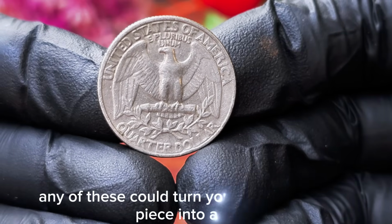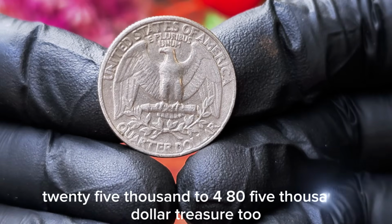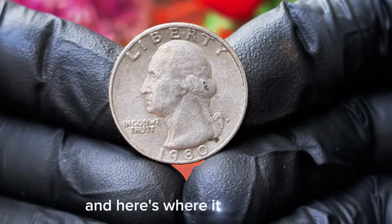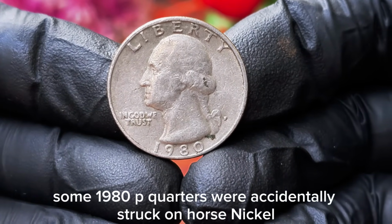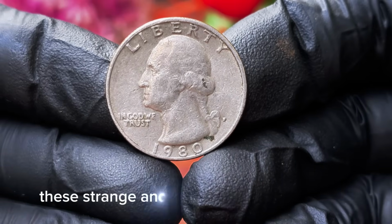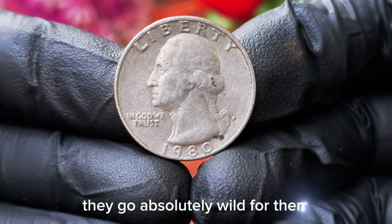Any of these could turn your beat-up 25-cent piece into a $25,000 to $85,000 treasure, even in that worn-down condition. And here's where it gets crazier. Some 1980-P quarters were accidentally struck on dime planchets, making them thinner and weighing just a hair less. These strange anomalies look a little off.